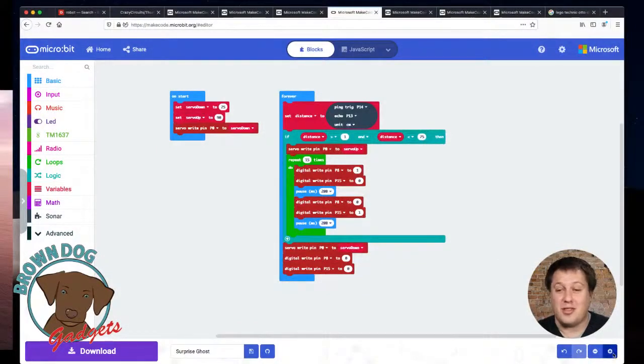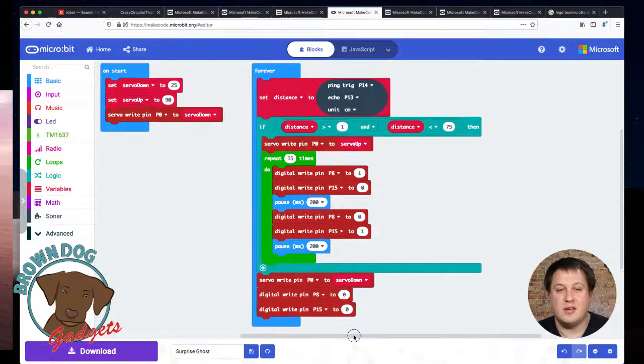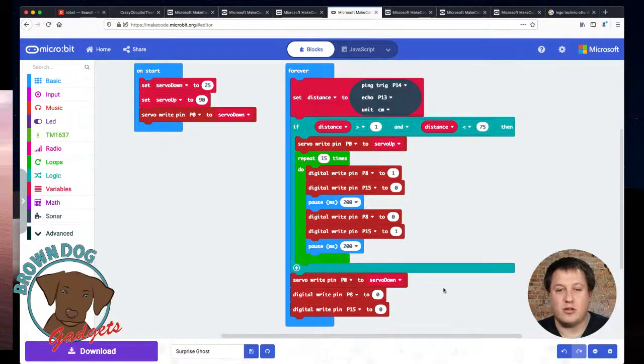Yeah. And again, this is all the code we got for that surprise ghost. Pretty simple. It's when distance was a certain value. If it's more than 1 and less than 75, do this stuff. Yeah, and it pops up, LEDs blink, pops down. Josh, fun fact here.